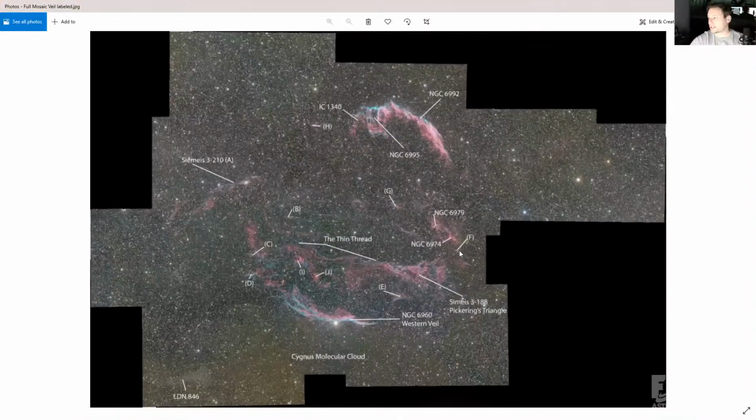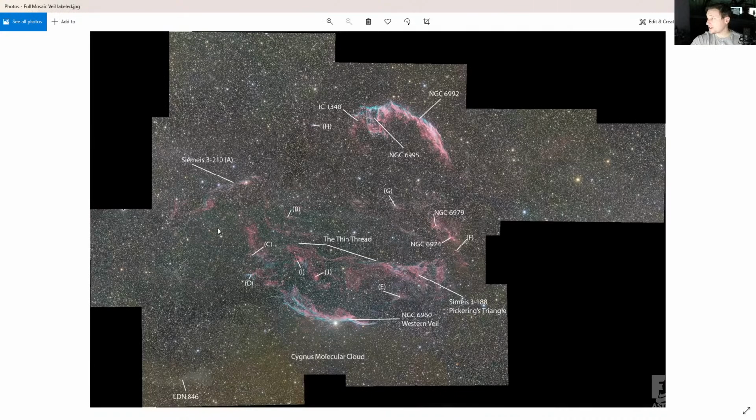All right, here is the entire Veil Nebula. This was actually taken off the telescopes that are in the observatory that you see there. So we're looking right down here. This is NGC 6960. This is also a color image, by the way, so that's why you're seeing color. This is the Western Veil that we were looking at, NGC 6960.